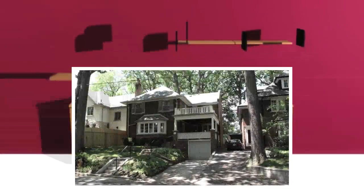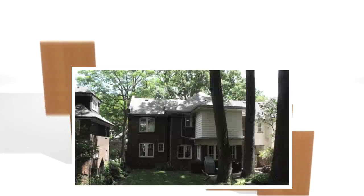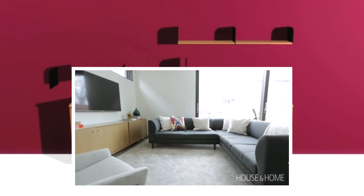It was very dated. It hadn't been renovated or updated probably since it was built. It was very dark, little tiny rooms, oddly proportioned, and you really didn't get a sense of how beautiful the backyard and the site was.